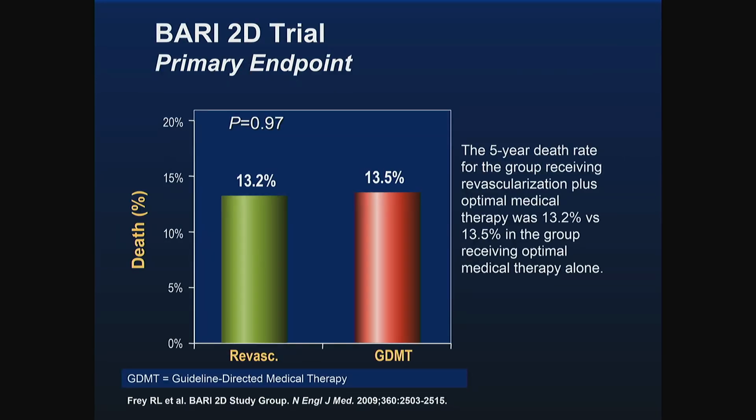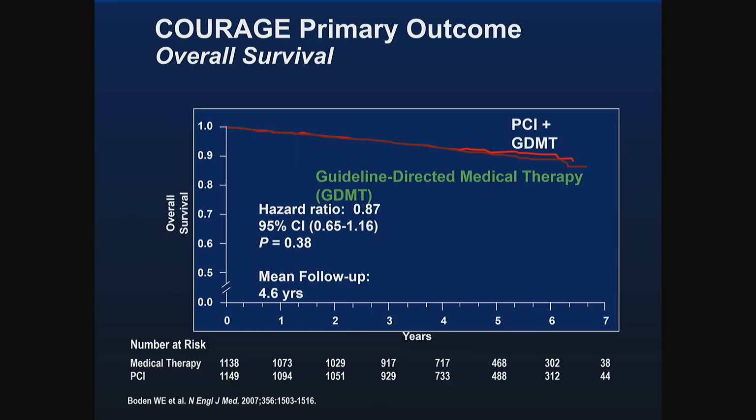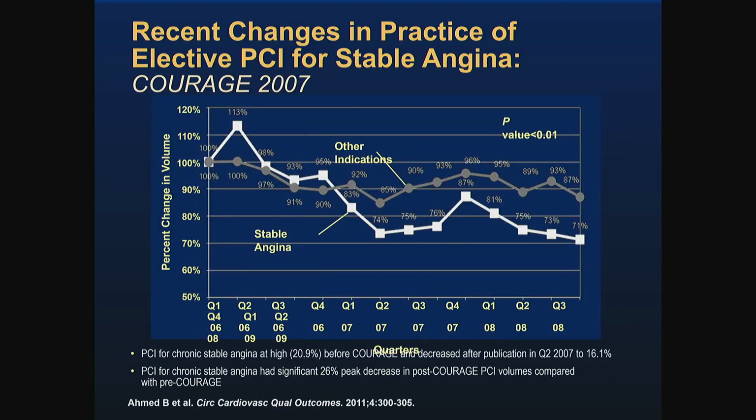There's the BARI 2D study, a 5-year study looking at patients with diabetes, where revascularization, whether it was PCI or CABG, had no mortality benefit compared to guideline-directed medical therapy as an initial strategy. And here are the COURAGE results, where you can see over a 5 to 7 year follow-up, no difference between the two therapies.